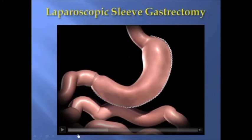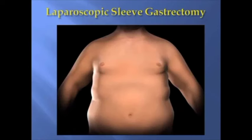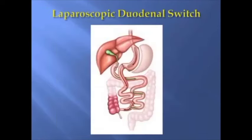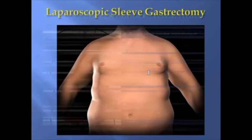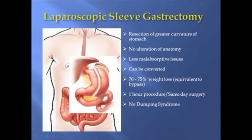Now, the same slide is actually going to transition into the duodenal switch. Okay, what exactly do we do with the duodenal switch? Basically, we divide the stomach just like a sleeve gastrectomy. Okay, actually, let me go back to that other slide here. I'm sorry. Okay, how do patients lose weight with this procedure?